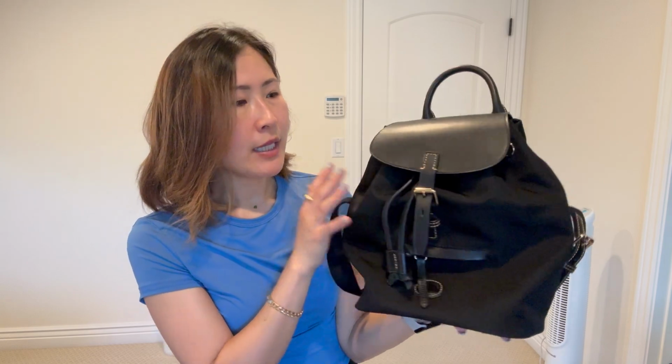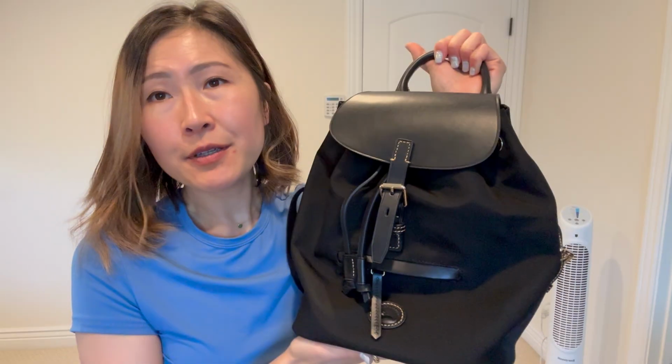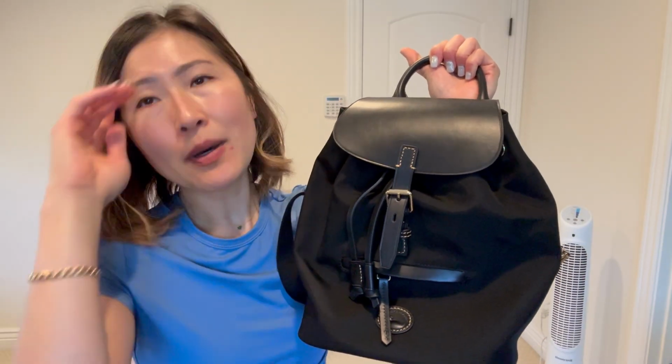I will say I haven't yet used this, so I can't really give you any pros and cons yet, but given the price point, the material, and the capacity, I think it's a great bag, and I do think that it looks really cute. I actually forgot about Dooney and Bourke until a little while ago when I was rummaging through my bag collection, and I had an old vintage bag from my mom that was Dooney and Bourke, and I just fell in love with it all again.